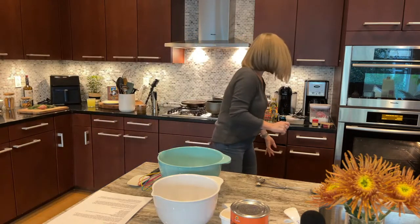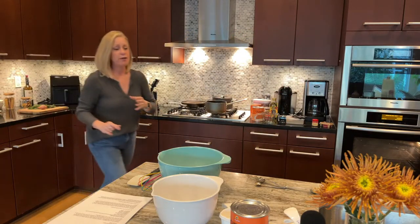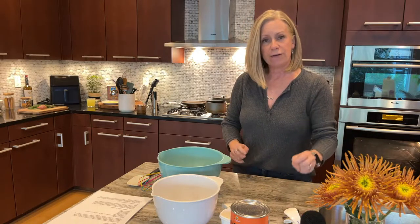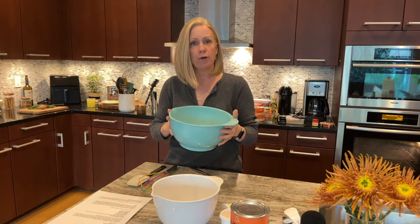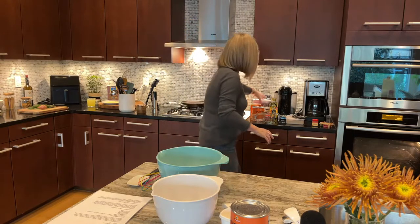I'm gonna get my flour out of the way. I already have my oven preheating because you always want your oven good and ready for when it's time to bake. So now that I have all my dry ingredients, one more dry ingredient, the sugar. The sugar will take 1.5 cups. So here's my sugar.